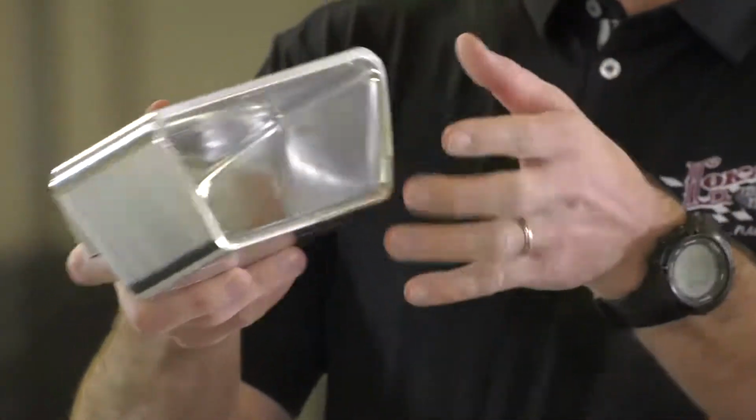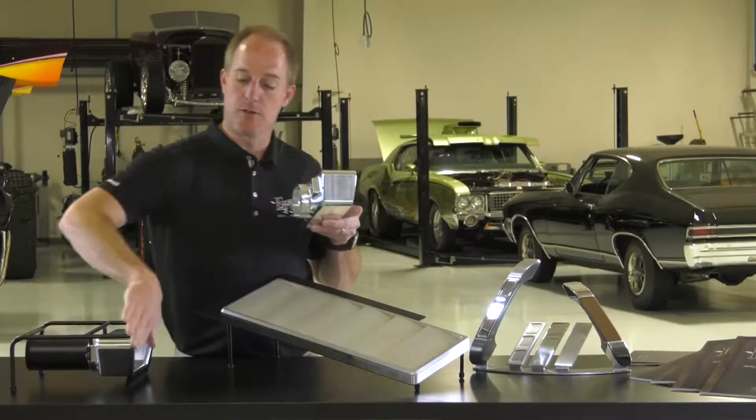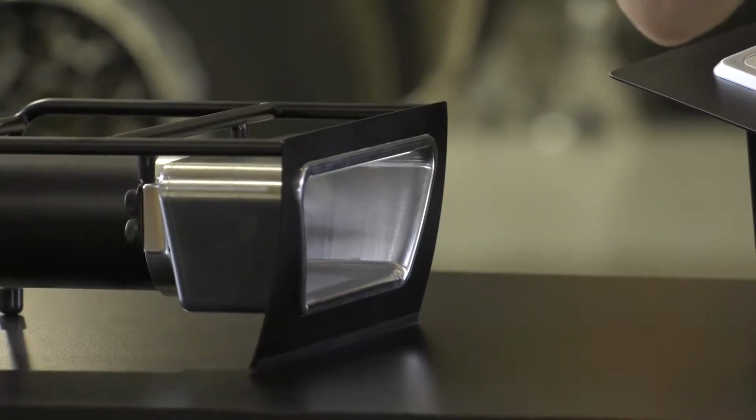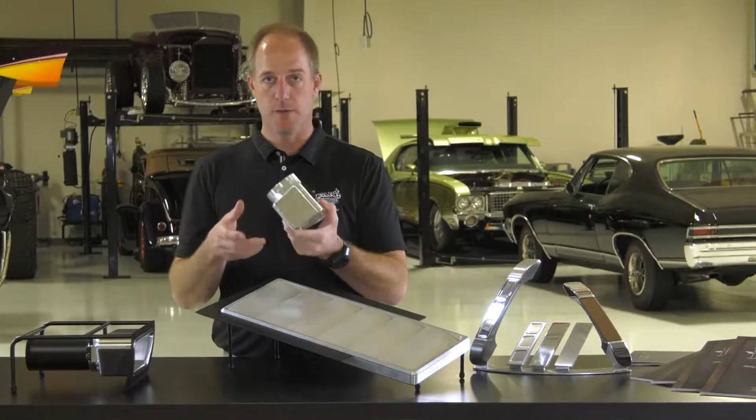If you need to cut the angle, if this represents the tail of your car, if you need to recut that angle, it's available. You can custom fit it to your car, go back, clean it up, and you're ready to go.